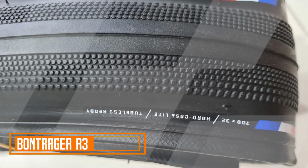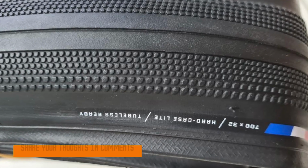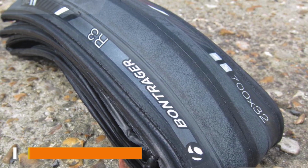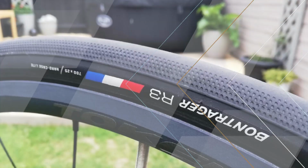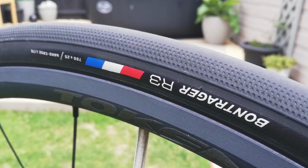The number 5 position is held by the Bontrager R3 Hard Case Light TLR. Bontrager, a brand synonymous with quality in the cycling world, introduces the R3 Hard Case Light TLR, a tubeless ready road tire designed to offer a winning combination of speed, durability, and puncture protection. After extensive testing across diverse road conditions, the R3 Hard Case Light TLR proves to be a reliable choice for cyclists seeking a versatile tire that excels in various riding scenarios.